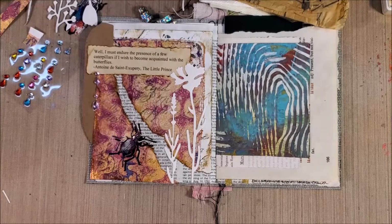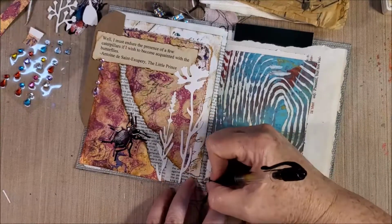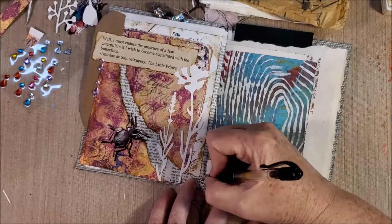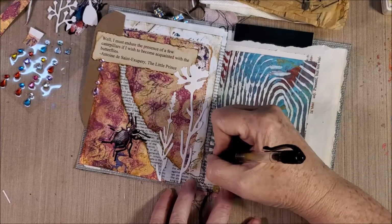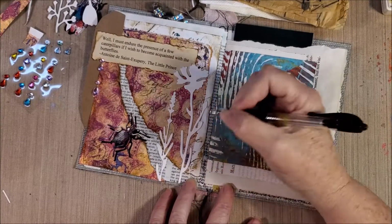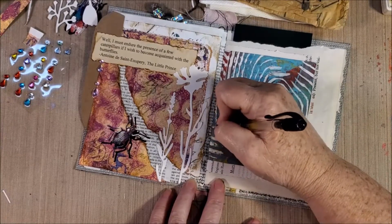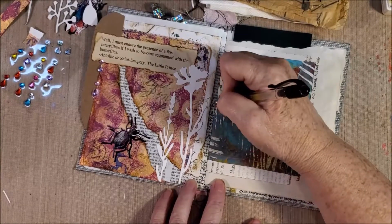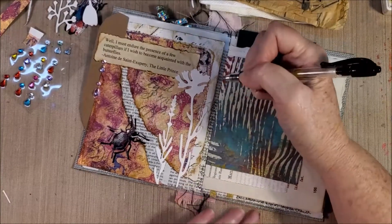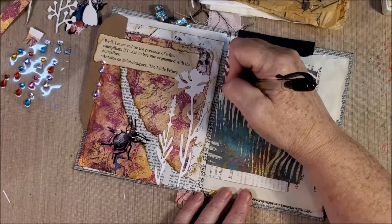I need to write on here that these were bits from Jamie. Bits from Jamie, spring trip, May 2022, and when did I make this? May, okay.